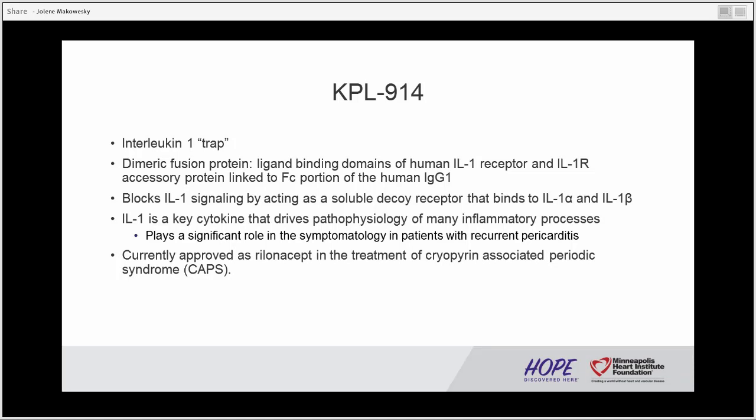And I know most of you know it is a cytokine that drives the pathophysiology behind a lot of inflammatory processes. And we know it plays a significant role in patients who have pericarditis. Part of that is because they have aspirated pericardial effusions, and they have found high levels of interleukin-1. Now, this particular compound is approved as rilonacept in the treatment of, I've got to get this right, cryopyrin-associated periodic syndrome. Basically, this is a condition where they have overwhelming production of interleukin-1. These are relatively rare conditions.